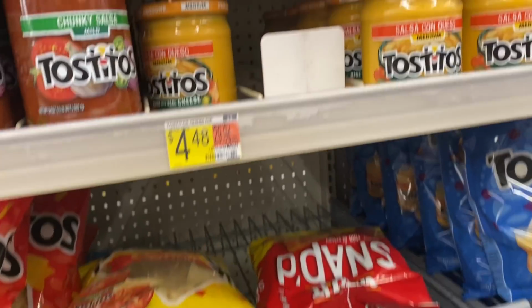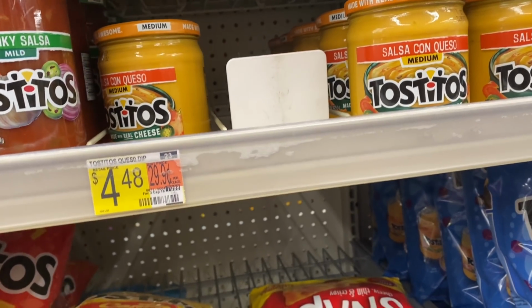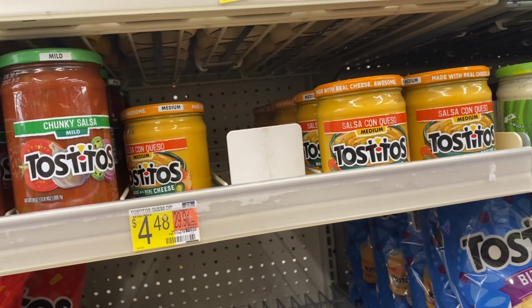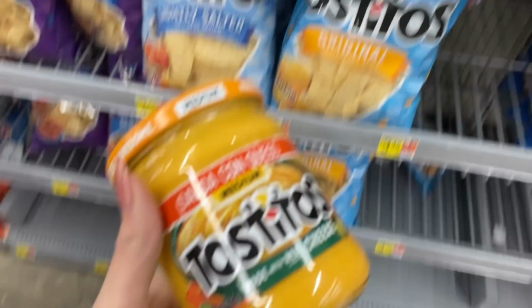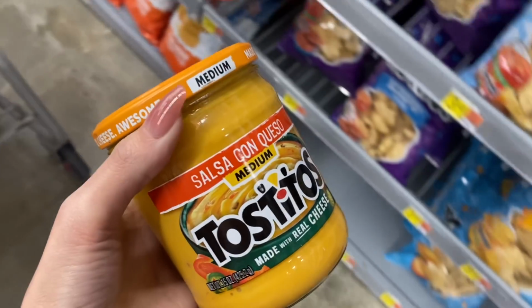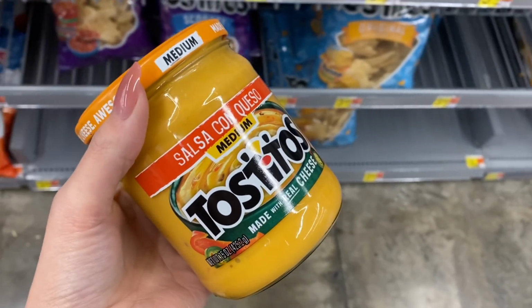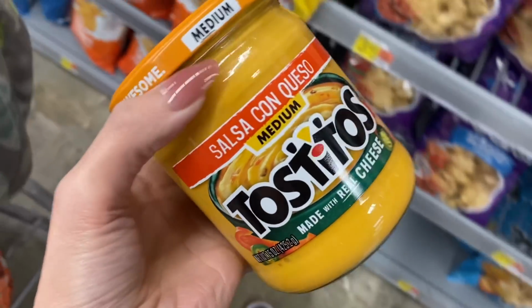Now for this recipe, you're also going to need some queso sauce. So it's $4.48. The price has definitely gone up on this. You may be able to find queso in your store for cheaper, but this is the cheapest one that we like that I can find. So I'm going to go ahead and grab this for our chicken nachos.